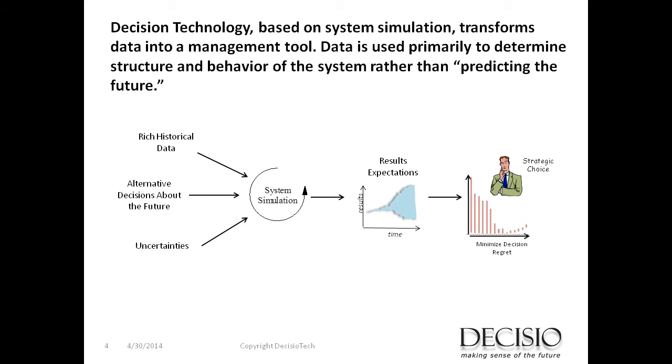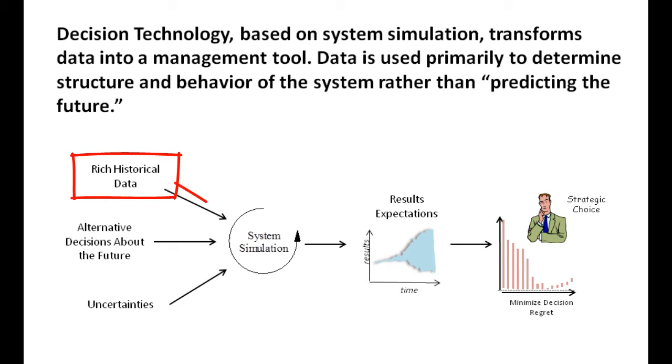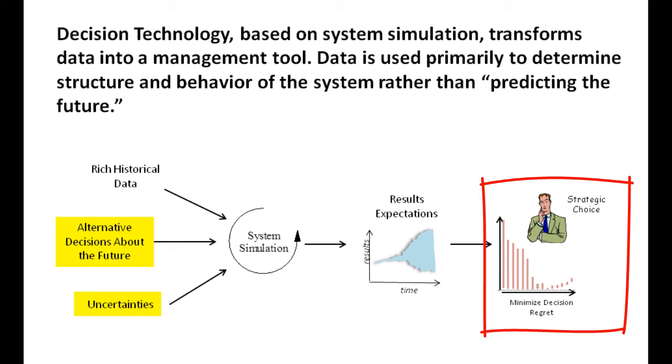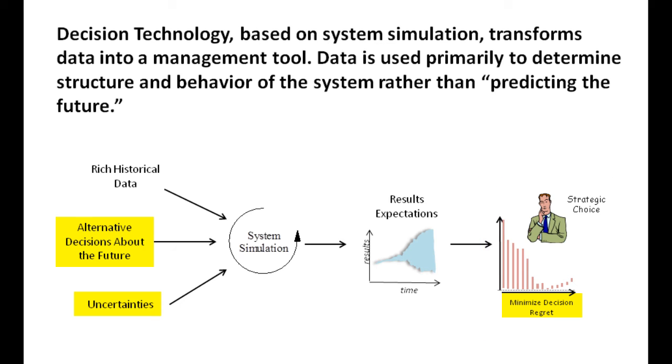In the context of decision technology, rich historical data is used primarily to determine what the structure of the system is that creates the behavior, rather than directly predicting the future. System structure is captured in the simulation. Then the simulation is used to create a range of what-if scenarios to guide decision-making. The impact of uncertainties about the future are presented to stakeholders in a way that allows them to minimize their decision regret, leading to the best choice.